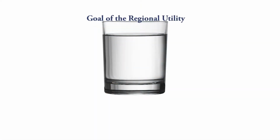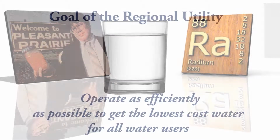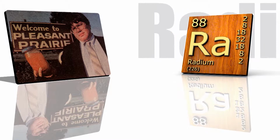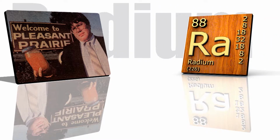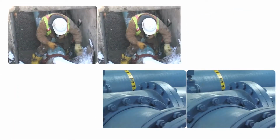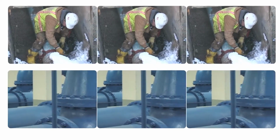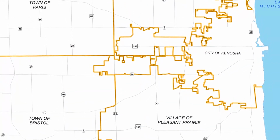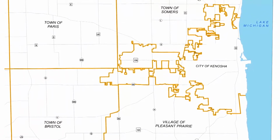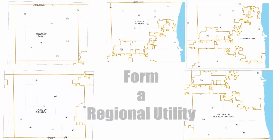The main goal of the regional utility would be to operate as efficiently as possible to get the lowest cost water for all water users. Pleasant Prairie, looking to move its residents off of radium-contaminated wells and also seeking to accommodate much-needed new economic development, began installing new infrastructure to accommodate the regional utility being planned for. As the planning process neared completion, the Technical Advisory Committee made the formal recommendation for a regional water utility.